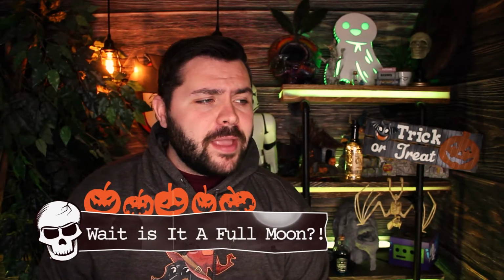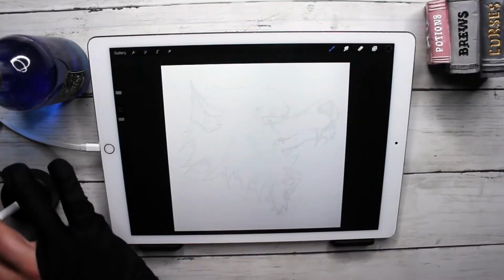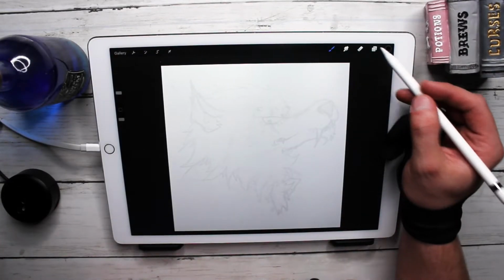Today I'm going to be drawing a werewolf. You know, I always feel bad for those creatures. It's always "where's the wolf," never "how's the wolf." Poor thing. Alright, let's get started with our werewolf.